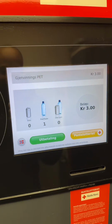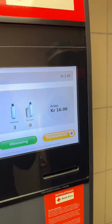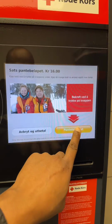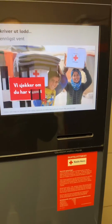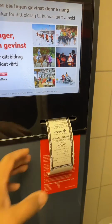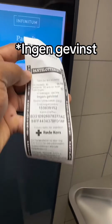Pant 3, okay. 3 pant. This one's 2. Now that I have 16, I'm gonna do the pant lotteri. Let's see if I won. Nope, I did not win. Ingen, I did not win. Better luck next time.